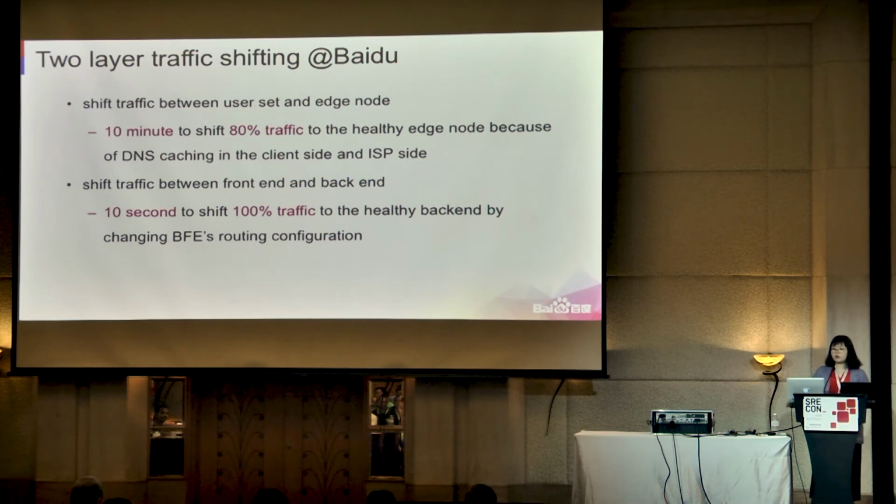Shifting traffic between the user set and the agent node can resolve all the single cluster failure scenarios, but it requires more time to come into effect. In our practice, it costs about 10 minutes to shift 18% traffic to the healthy agent node because of the DNS cache in the client side and the ISP side. And shifting traffic between the front end and the back end is more efficient, but covers only part of the single cluster failure scenarios. We can achieve about a 10-second delay to shift 100% traffic to the healthy backend by changing the routing configuration of our BFE cluster.